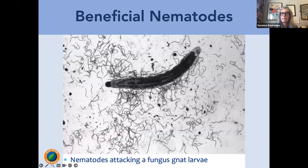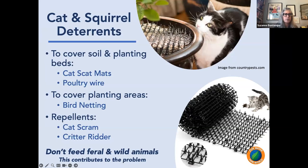And then to prevent cats and squirrels, it's going to be very similar. We're going to use some type of barrier. There are cat mats you can purchase online, or maybe at a pet store. You can also use that poultry wire to lay over the soil to prevent them from scratching. We can also put bird netting over plants, trees, and so forth that squirrels might be getting to.